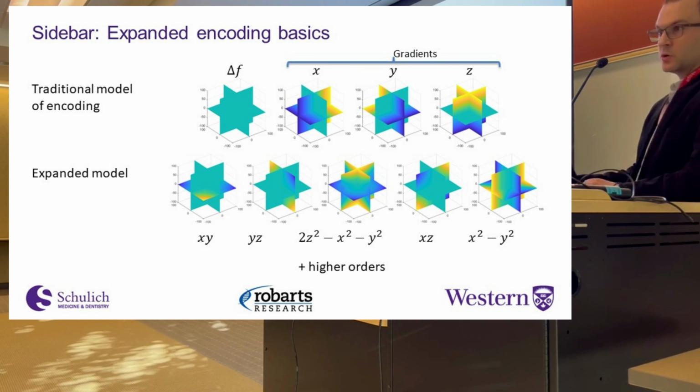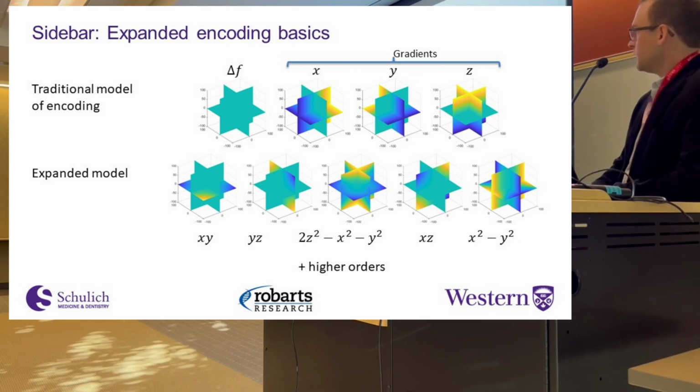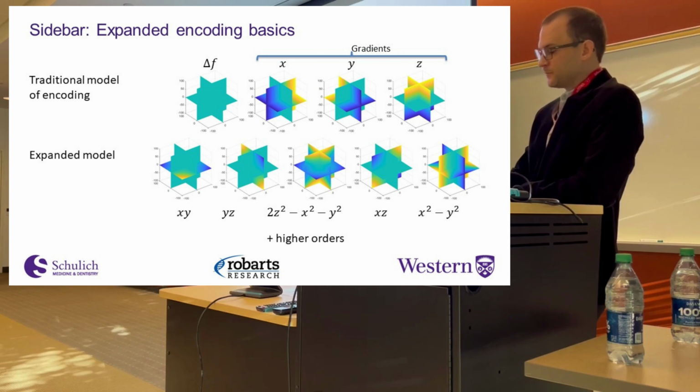So this traditional model we're all familiar with. These gradients encode you in k-space. The expanded model just expands this to include higher spatial orders. So you can see there's X, Y, Z, and higher orders. You can go up to third order as well. And so that's what I'm talking about when I say third order and second order fits.